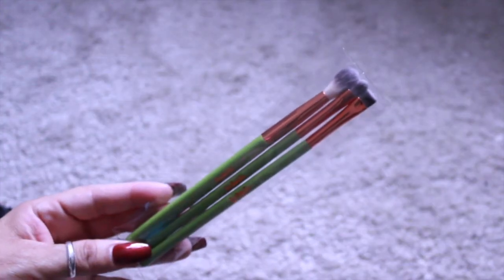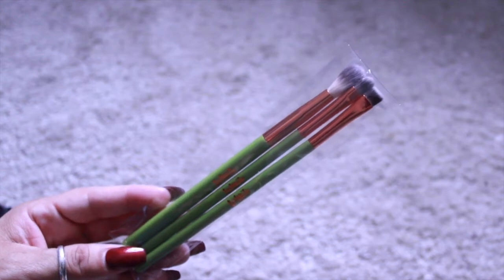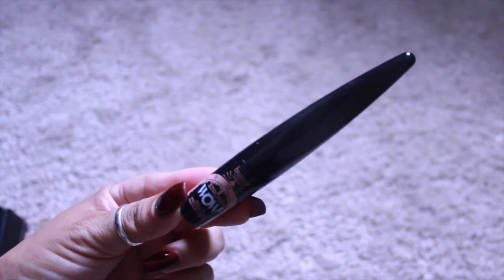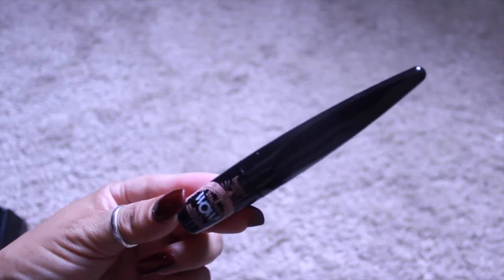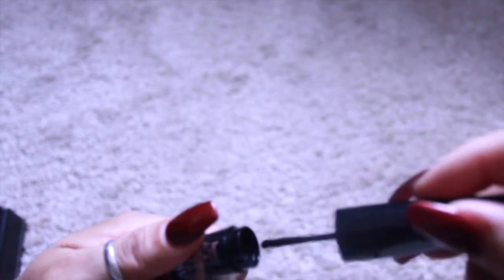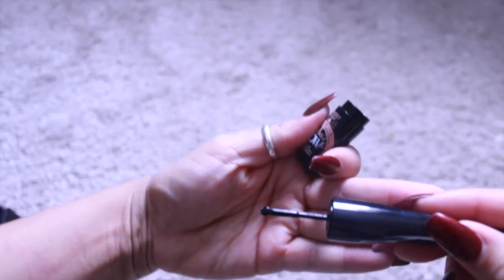Okay, so the next thing I have here is from Alamar Cosmetics, and this is a brush set, and this retails for $18. And from Butter London, I have here a, what is this? Stroke of Wow Roll-On Liner, and this retails for $19. So, yeah, that's kind of different. I don't know if you guys can see that.